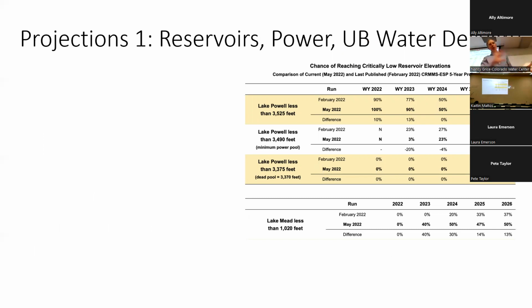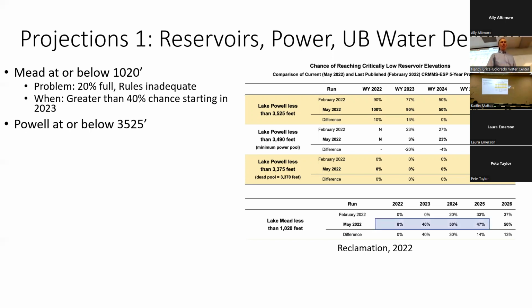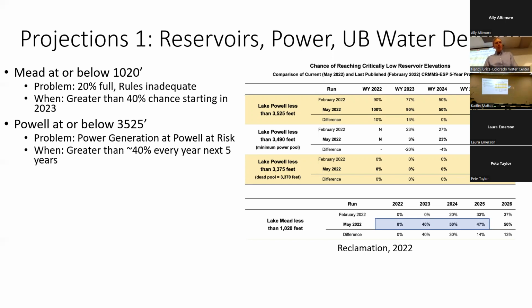Okay. So there's a whole bunch of really grim projections. These are out of Reclamation on reservoirs and power and upper basin water delivery. We think could go to elevation 1020, which is we don't have any rules how to operate the reservoir, greater than 40% chance starting in 2023. Powell at or below elevation 3525. The problem here is we run the risk of being able to generate power at Powell, greater than 40% every year for the next 5.